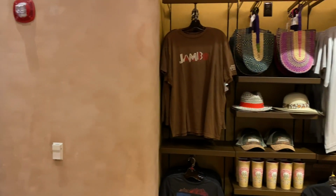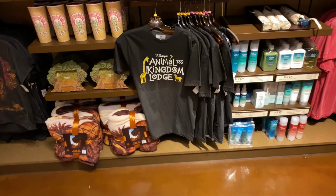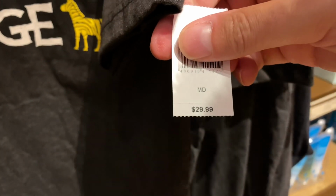Johari Treasures offers a vast array of resort-specific merchandise here at Kidani Village. There's also this shirt here. Let's see how much this one is. And it's $29.99.